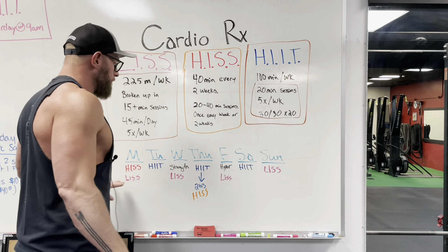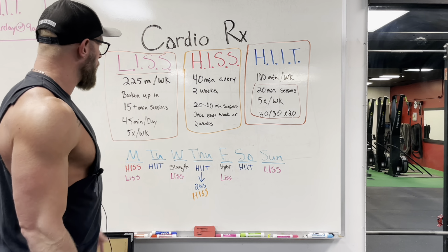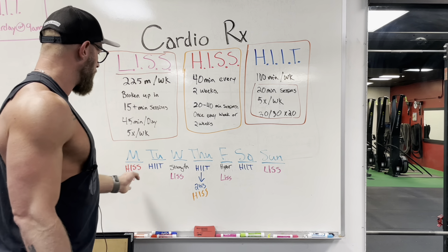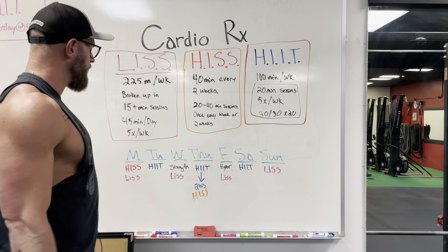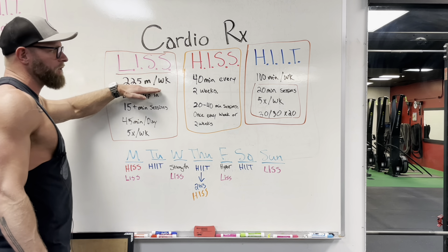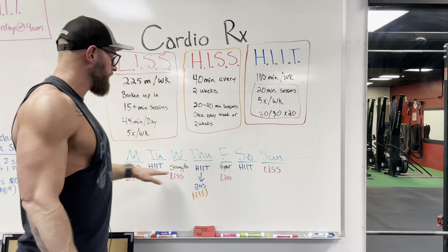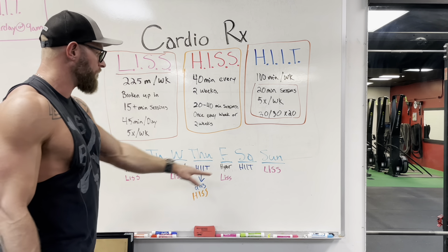Now this here is a pretty complete training profile. If you wanted to throw in more low intensity steady state on top of any of this, you absolutely could, but you're not required to do 225 minutes a week unless that's your standalone. You're not required to do 100 minutes a week here unless that's a standalone. If we mix and match, we're going to get really good results as we think about this training cycle.